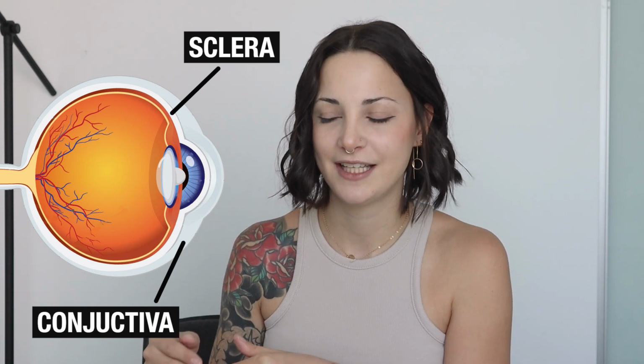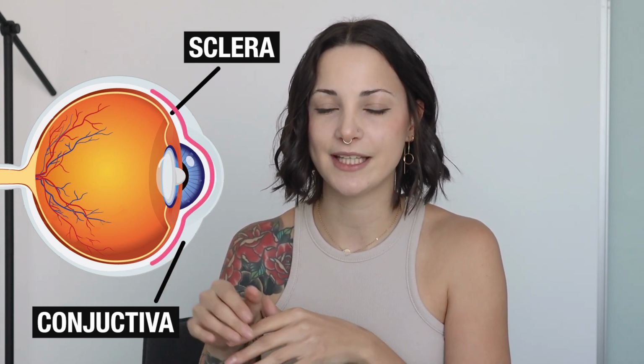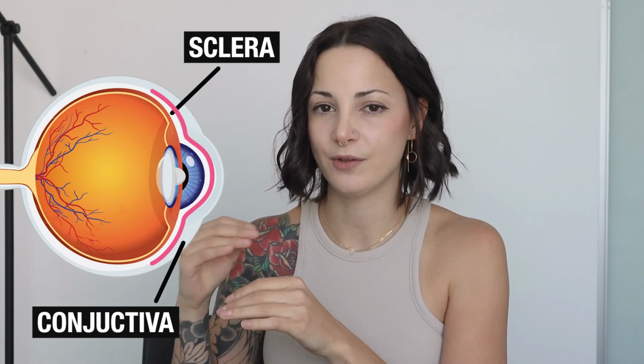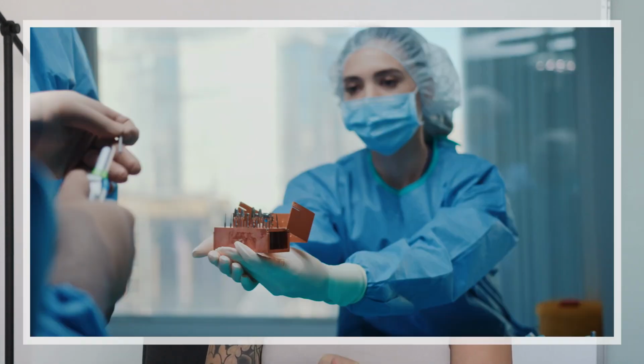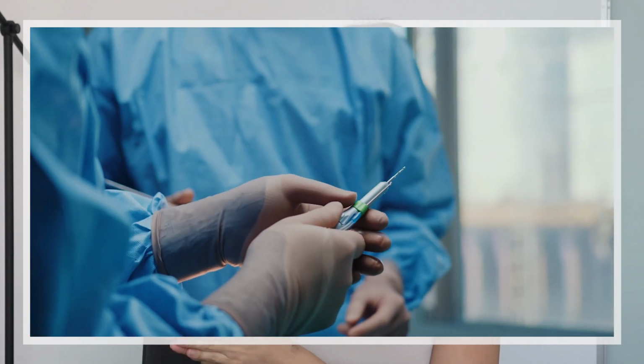So the wall of your eyeball has 3 layers, but today we're going to focus on 2 of those layers. There's the sclera, which is the white part of your eye, and then above that there's something called the conjunctiva, and that is the clear layer on the outside of the white part of your eye. The goal of scleral tattoos is to inject the ink in between these 2 layers so that the ink will spread out and sit in between the white part of your eye and that clear layer. This is an incredibly difficult thing to pull off, and it really requires a surgeon's level of preciseness to get the ink exactly where it needs to be.